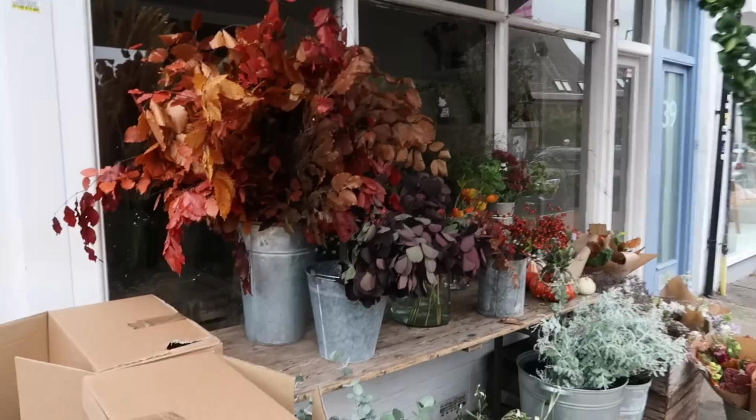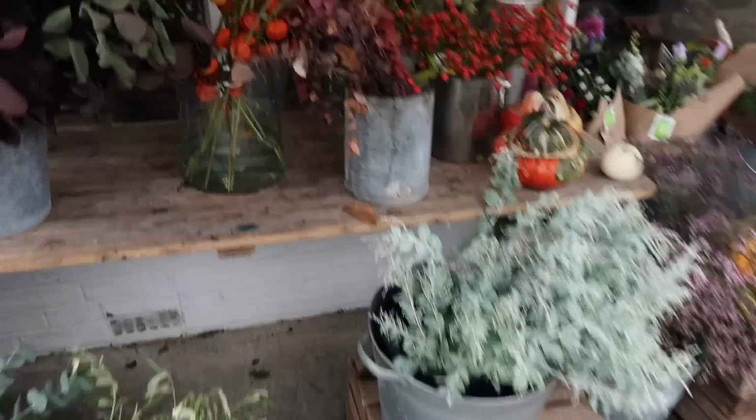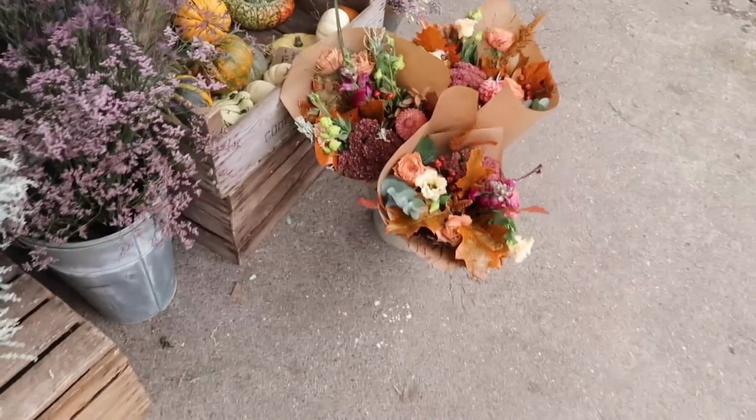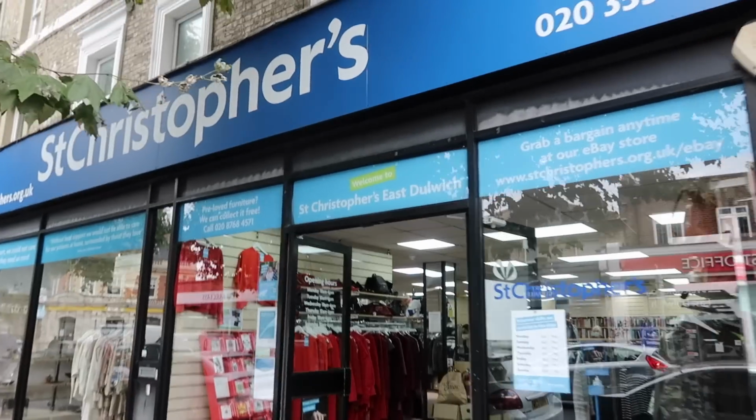The dogs are back. All of the autumn leaves are at the local florist. Some lovely stuff here. Look at these. Nice. So first stop is St Christopher's Hospice.